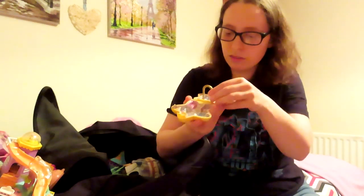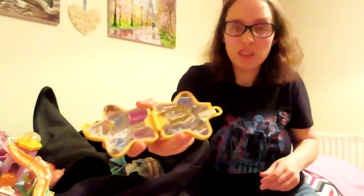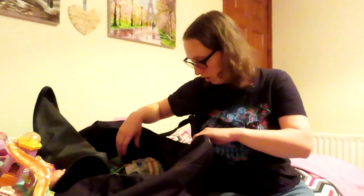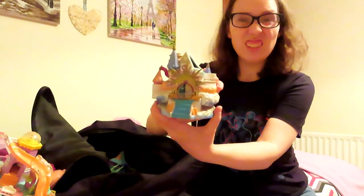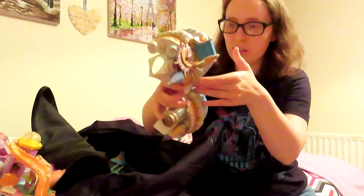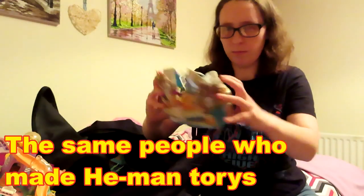Next we have the stage. Pretty cool. I think you can get this in a different color too. Not much greatness in here left. This is a weird one.